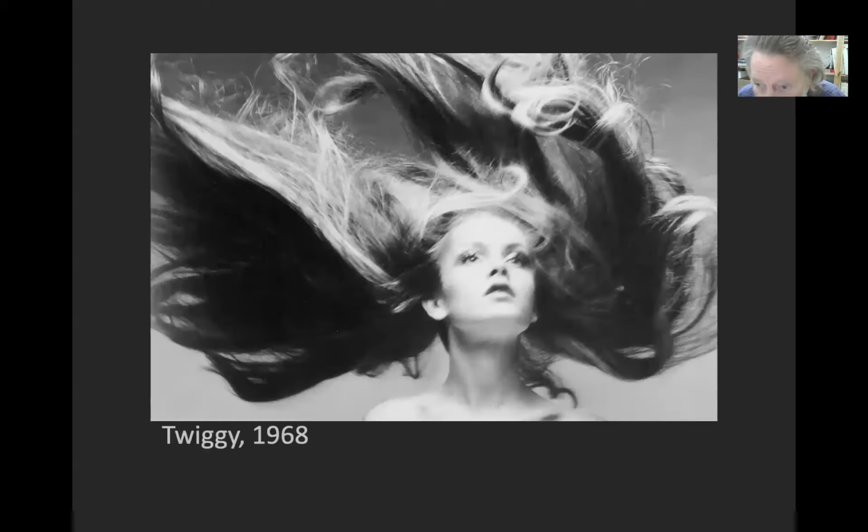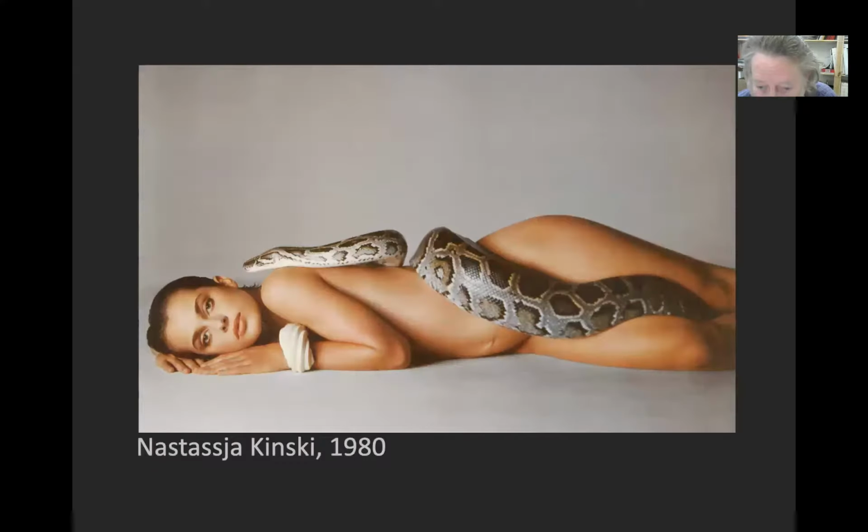Richard Avedon. Now, as I mentioned earlier, Richard Avedon was not afraid to have motion in his photographs. This is Twiggy. She was the it girl in the late 1960s. Now I think she's one of those judges on a show for fashion or something. Natasha Kinski posed with this boa constrictor. And people asked her about it. Was she afraid? She goes, no.